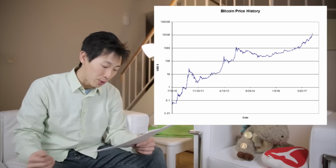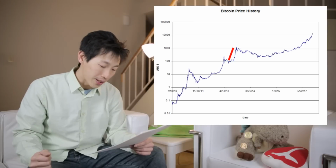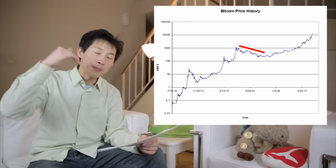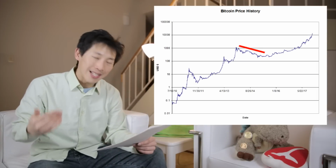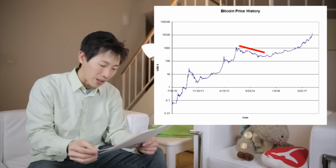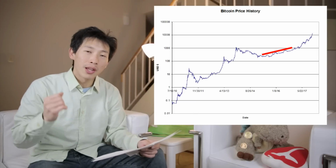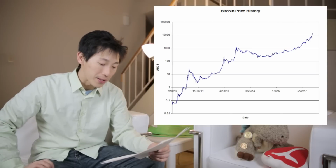However, in the next peak in 2013, you see it reach around $1,000. Over the next 1.5 years, it tapered down. It slowly came down by about 75%, so it dropped down to about $250. After this, it took another 1.5 years before it reached the peak of about $1,000 again. So what can you learn from this?